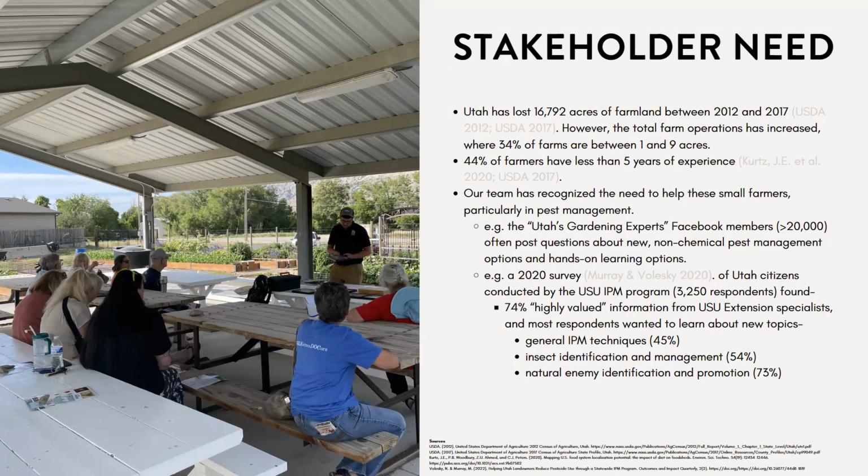Another key data point that we source is from pest management knowledge. Our team recognized the need for pest management from these new small farmers. One source is the Utah Gardening Experts Facebook page, which has probably over 20,000 members at this point. It grows every year. Essentially they post questions looking for new non-chemical pest management options and just wanting hands-on learning options. So we saw that and ran with it.